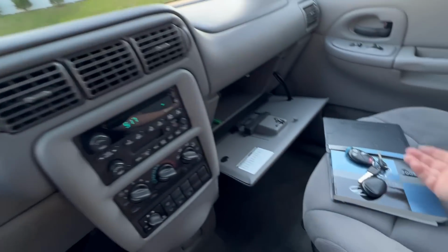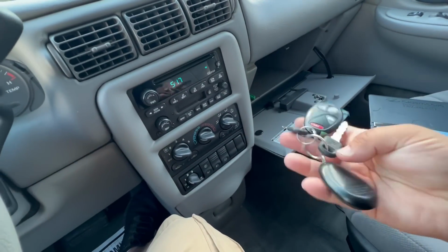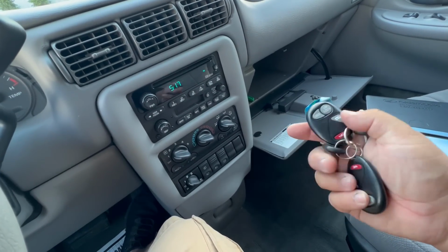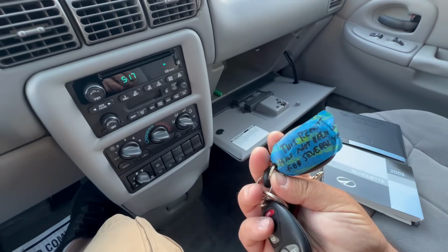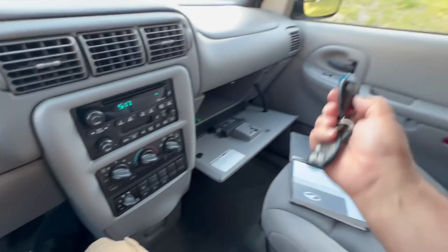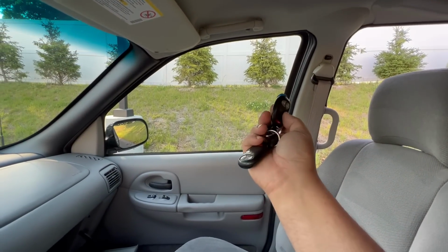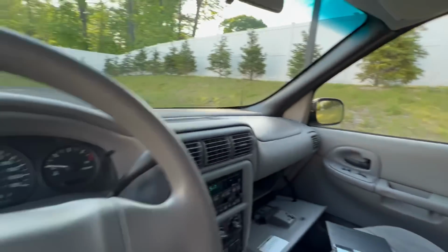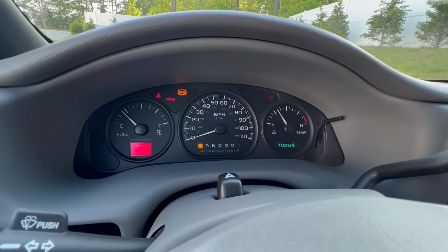All right, here's where I show you all the books and keys and all that good stuff. Like I showed you before, in my other video, I got 2 sets of keys with remotes. One of them had this tape on the back. This remote has not been used in several years, but it still works fine. It even has the power sliding button for the passenger sliding door. We're gonna start it up here. That door closed, yep.